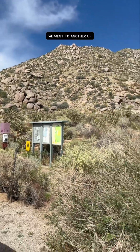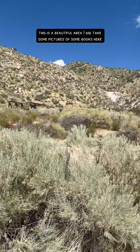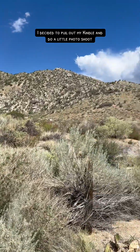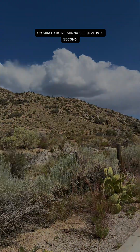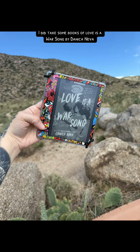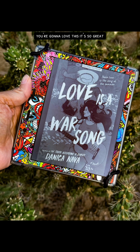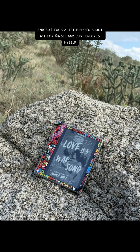We went to another trailhead in the Rocky Mountains. This is a beautiful area. I did take some pictures of some books here. I decided to pull out my Kindle and do a little photo shoot, which you're going to see here in a second. I did take some photos of Love Is a War Song by Danica Nevah. It's coming out this month. Be aware, because it's a good book. You're going to love this. It's so great. And so I took a little photo shoot with my Kindle and just enjoyed myself.